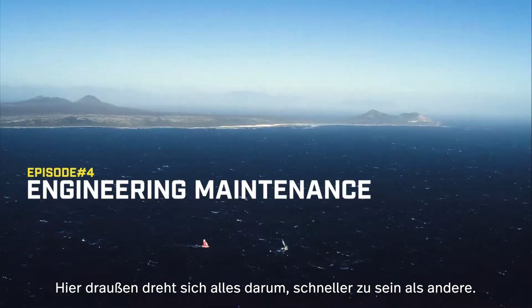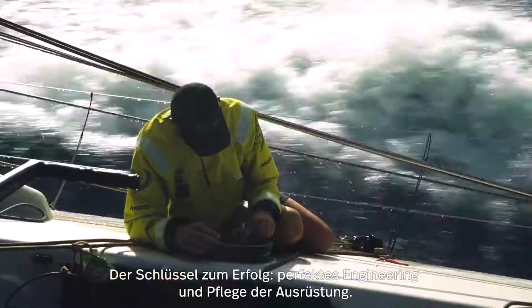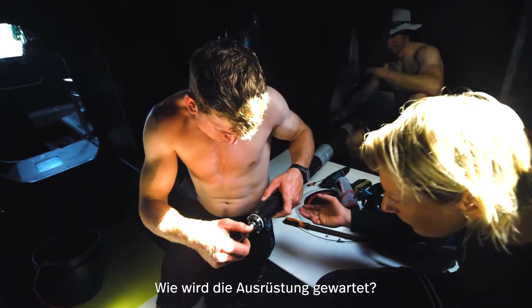Out here, it's all about moving faster. The keys to success: perfect engineering and care of the equipment. So how do you engineer maintenance?